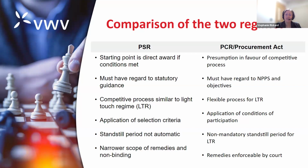So where the processes are similar is in relation to the competitive process. These are very flexible procedures and can involve steps that the commissioner or contracting authority think are going to best meet its requirements, because of course under the PCR, you've got healthcare services that fall within the light touch regime.